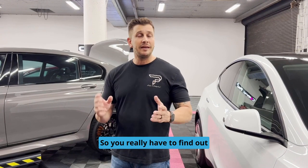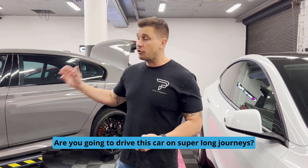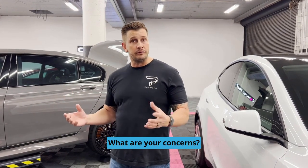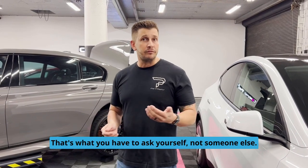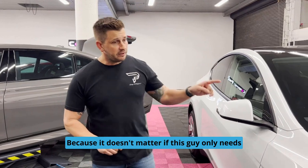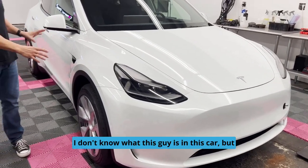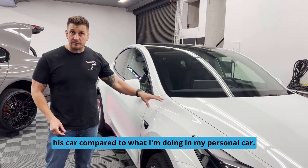So you really have to find out what makes the most sense for you. Are you going to drive this car on super long journeys? Are you really concerned if it gets a small stone chip on the side? What are your concerns? What is the biggest objective that you're trying to overcome by getting ClearBra? That's what you have to ask yourself, not someone else, because it doesn't matter if this guy only needs ClearBra on his bumper because he's only driving a couple miles, he has no kids, this is his weekend car. Who knows? I don't know what this guy does with his car. But he, I'm sure, has a different reason for whatever he's doing to his car compared to what I'm doing to my personal car.